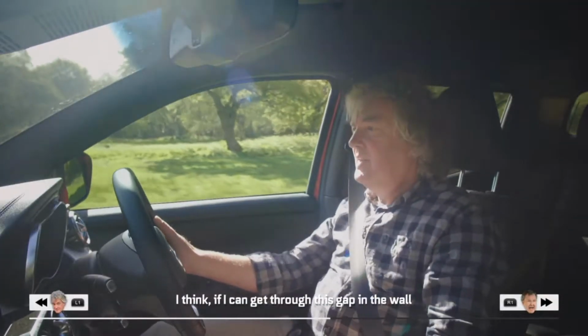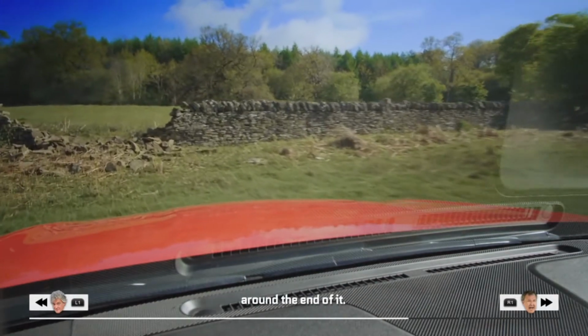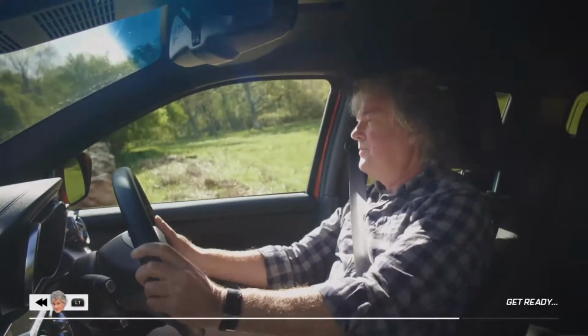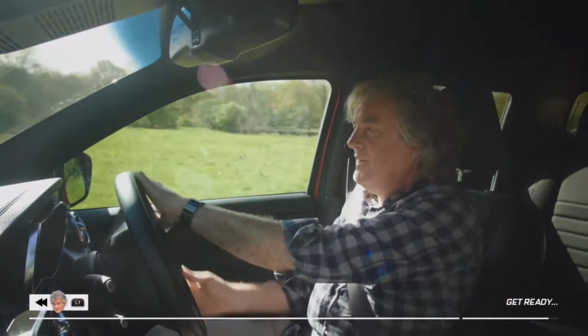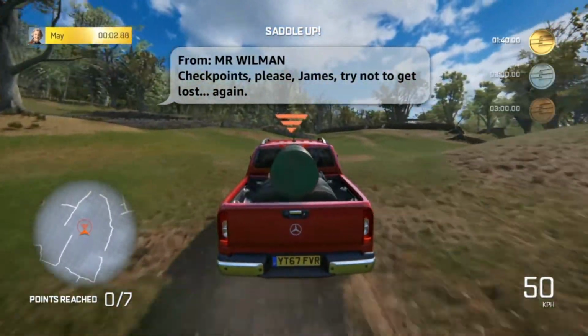I think if I can get through this gap in the wall, I save having to drive all the way around the end of it. Here I come. You can do it. Oh, I have a compass. This is a piece of cake. I will not disappoint you, May. Go. I will do my best.